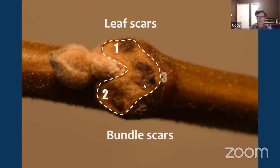Inside of most leaf scars, you'll see bundled scars. So this outer perimeter that I've highlighted is the edge of where that leaf was stuck onto the twig. Inside of that scar, these dark spots, which I think look a lot like a smiley face, which is why I picked it for this example.